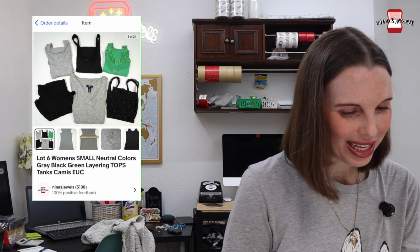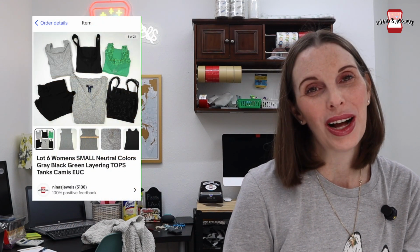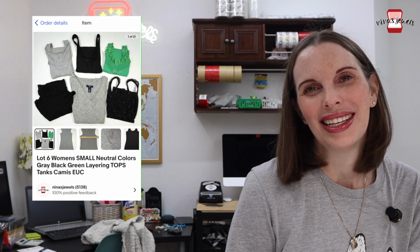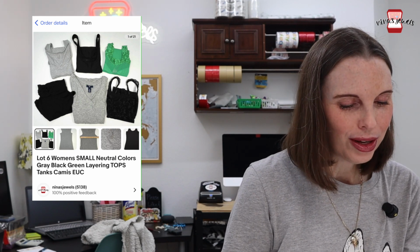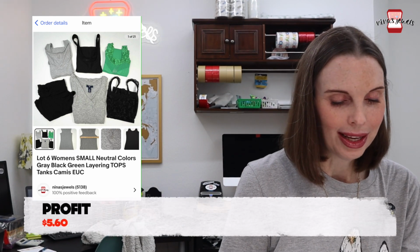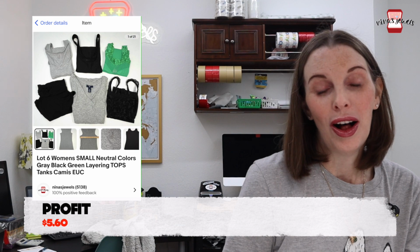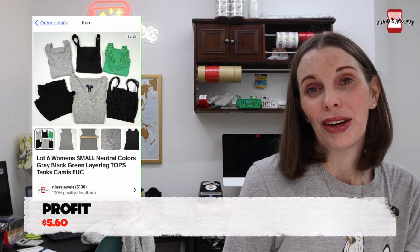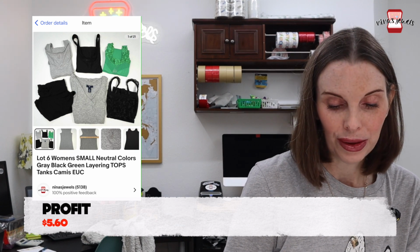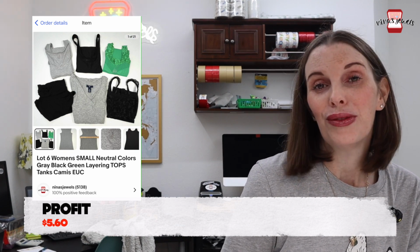Next up was a lot of 6 women's small, I said they were neutral colors, but then the one that was on top was green, but it was mostly grays and blacks. These were all different layering tank tops and camis, and they were all in women's size small. We had gotten all of these out of a storage unit that we had purchased, and we had paid just 28 cents for all of those. Those sold for a total of $15 even.